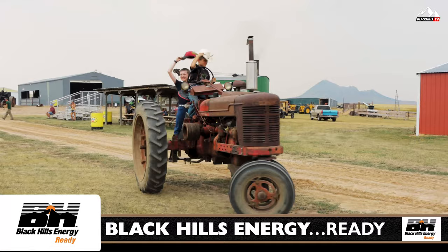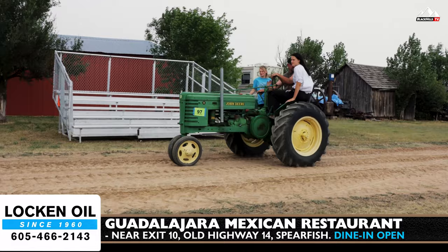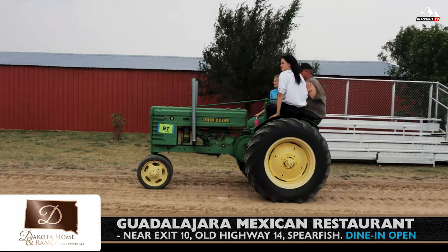This is a 1948 John Deere H. This is owned by J.P. Schuff from Vale, South Dakota. Joe Crawford's doing the driving today. 1948 John Deere H.